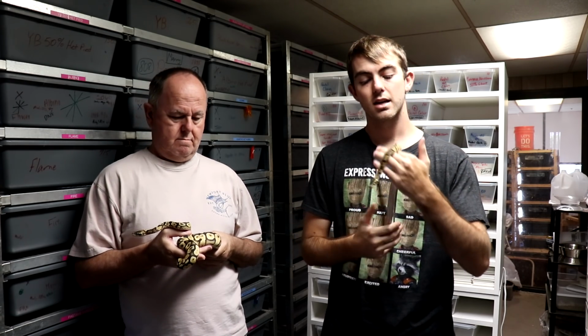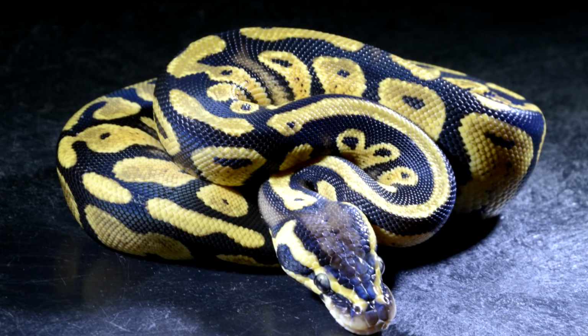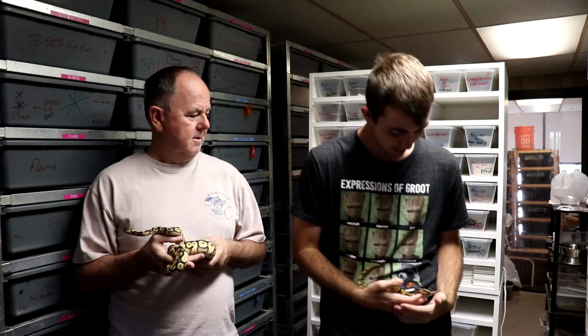The little girl that I have here, rapidly exploring my hands, she's quite the handler, is a Pastel Yellow-bellied, and she is very strikingly yellow. It's really gold more than anything. She has a crazy amount of blushing on her sides, but the one thing that's really setting her off the entire way is, pay attention to how dark her blacks are. Oh, I put my hand a little too far in front of her head.